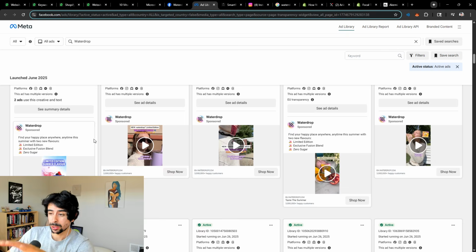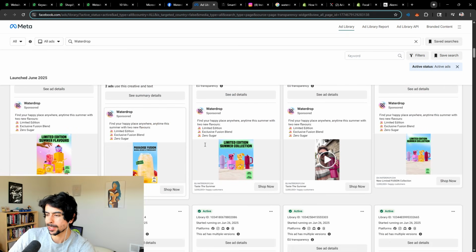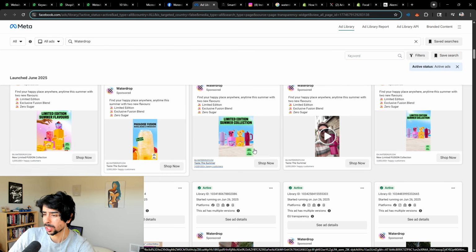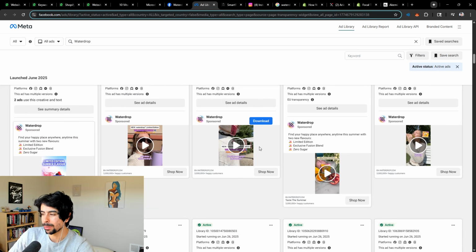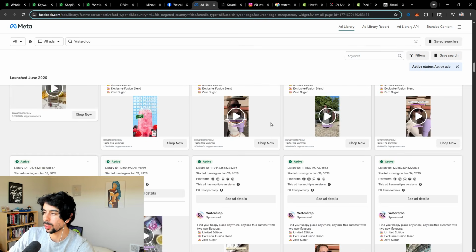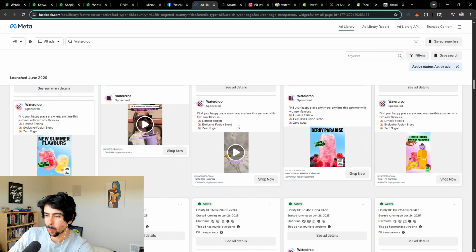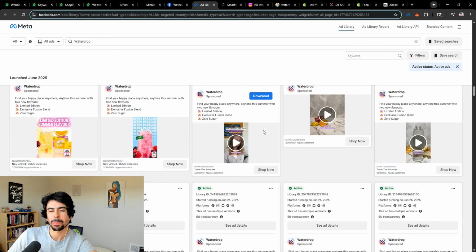But as you see, just through a quick glance, they're running a variety of different ad formats. They got some very clean static ads, limited edition summer collection. So these are, of course, middle, bottom of the funnel ads. They're running a lot of UGC ads in 4x5 format and in 9x16 format, which are the winning formats these days. Of course, you don't see really any square ads, or at least square videos. All of them are 4x5 or 9x16.